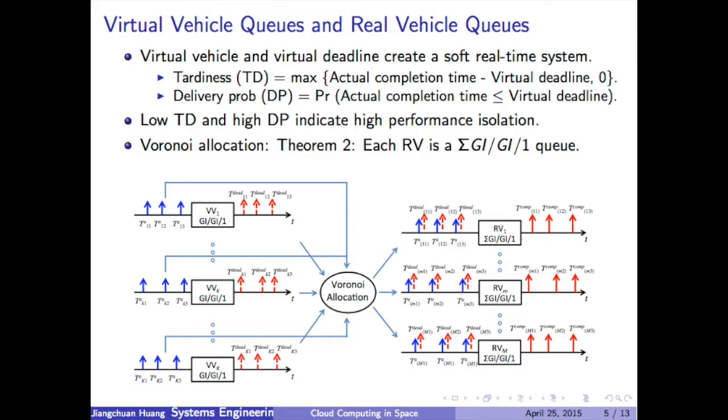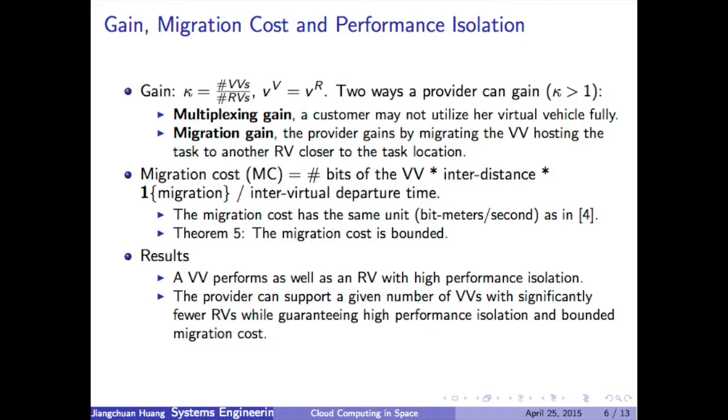We will talk about this more later. We show that the provider can support a given number of virtual vehicles with significantly fewer real vehicles. We measure this gain by the number of virtual vehicles over the number of real vehicles.